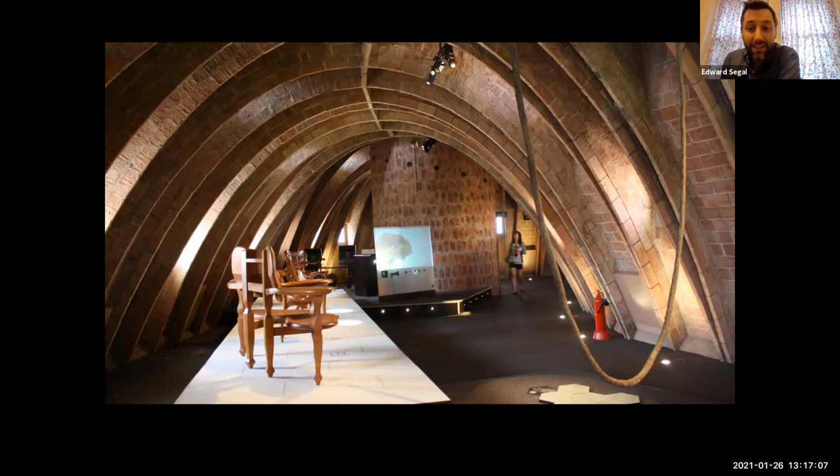And the reason that I really like this photograph is that in the background, we can see this whole series of catenary arches that are constructed from bricks that are in pure compression. This structure is located in Barcelona. Some of you may be familiar with it. It was designed by Antonio Gaudí.